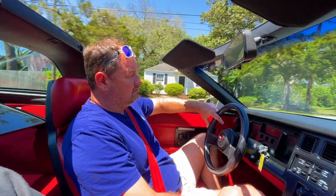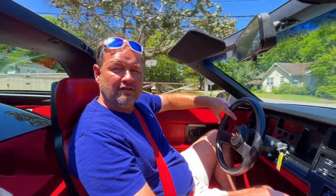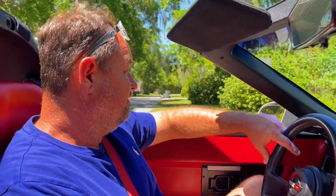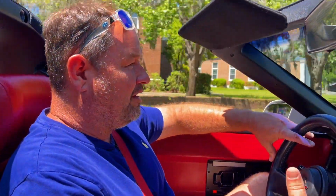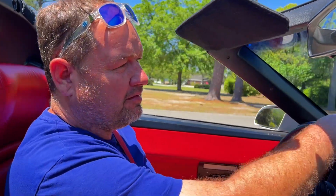All right, Chris, how do you feel driving the '89 Corvette? It's just cool. You feel like throwing a Van Halen CD in or something. Yeah, a little Bon Jovi. You really like this body style, right? To me, this is one of the last of the real Corvettes. I'm a Corvette guy, anybody knows me. It's not clanky, well, maybe clanky, I don't know.